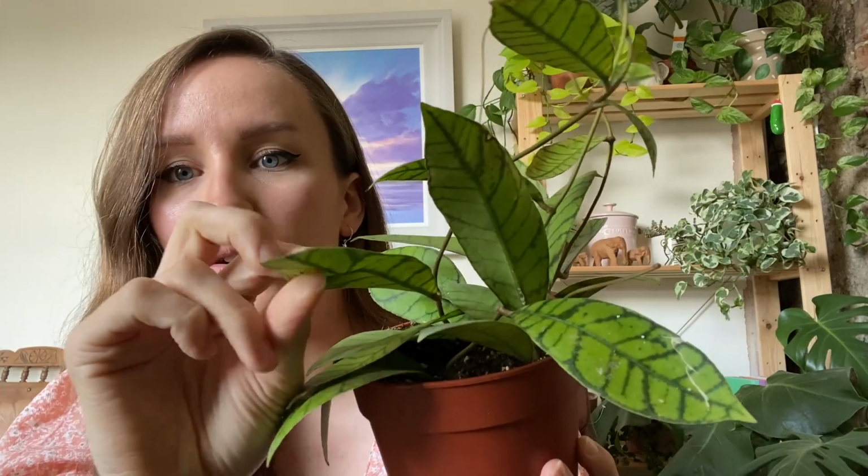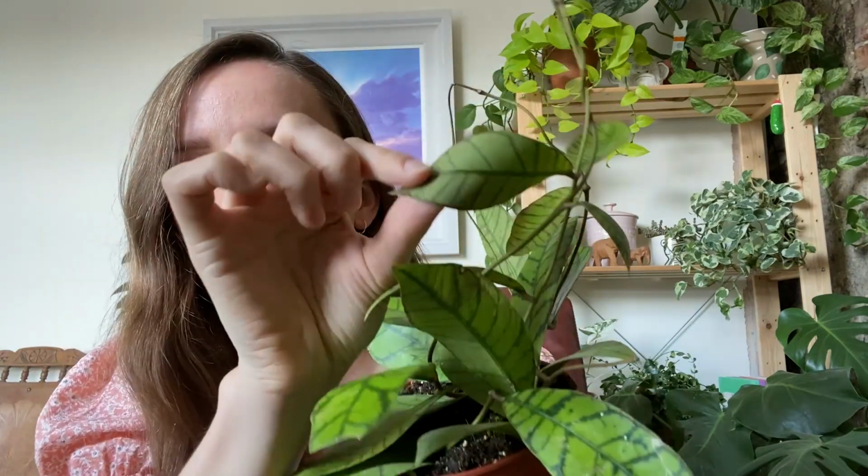Hoya leaves are really papery when they need water, like they're literally crying for water. This is really saturated. All my other Hoya leaves go soft when they do need a water, and this is super papery and thin. Like there's no restriction to them. Can you see how soft they are?